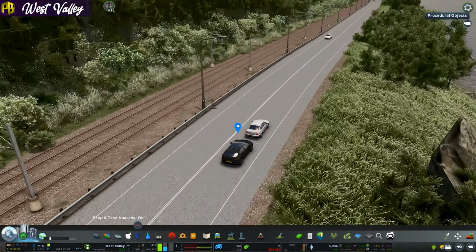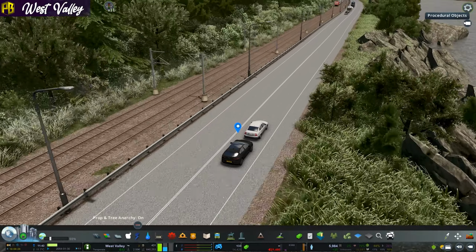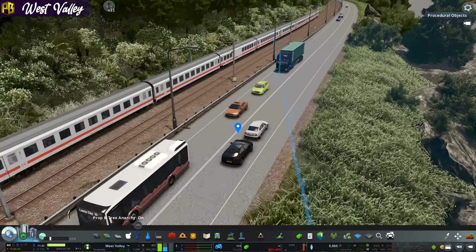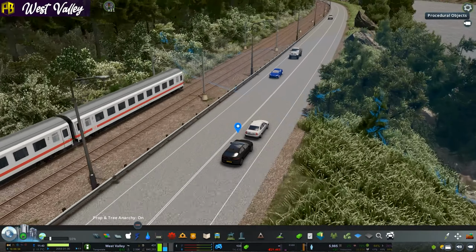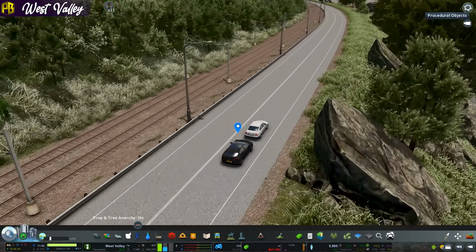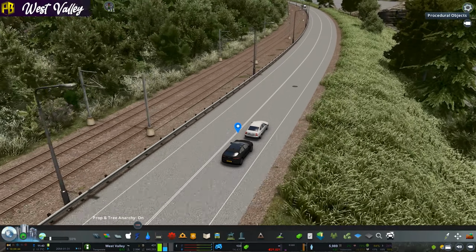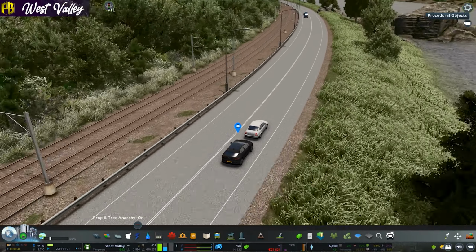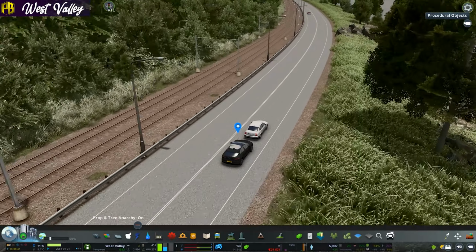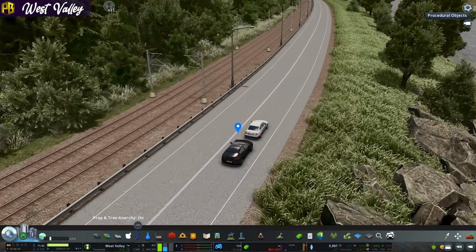Here you can see that I detailed all this area of the map between West Valley and Anchor Town, the town we are heading to. But before that town, we managed to have a little village, and that is the main focus today for this episode. We are going to show you how this village ended up.